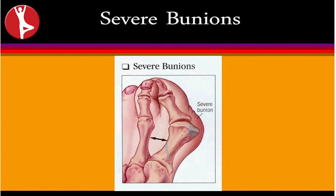Next is a more severe bunion, and again, the way we measure the severity of bunions is, bunions are not really bumps, they are really dislocated bones.